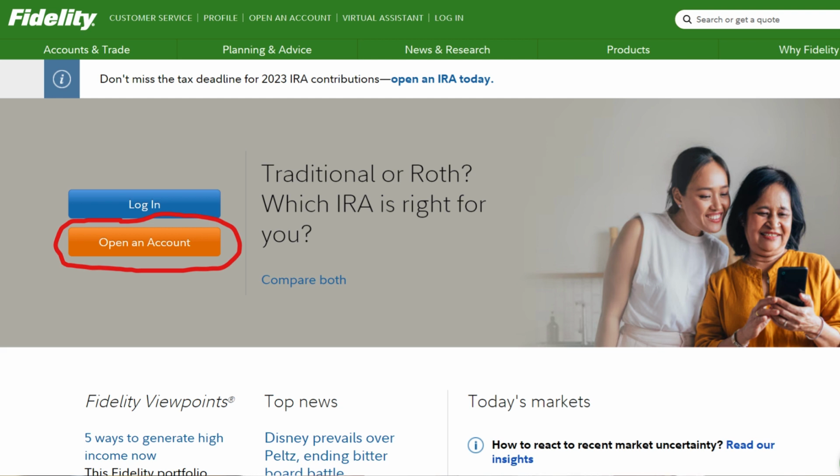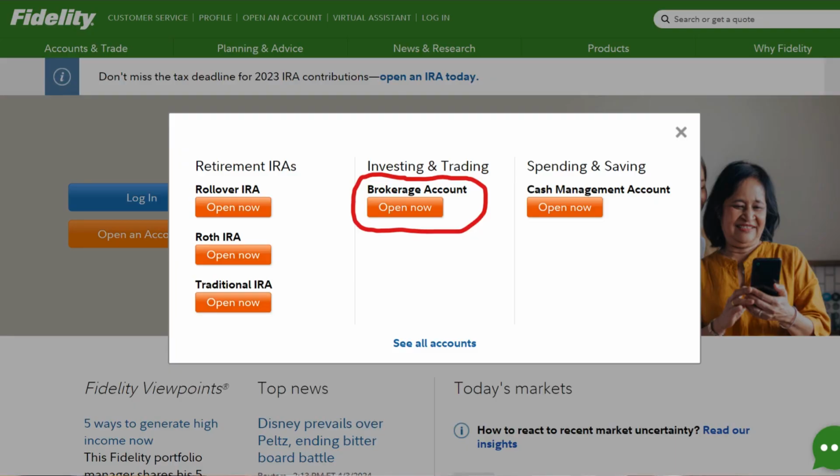But let's look at Fidelity for an example. If you go to Fidelity's website, on the homepage, there is a button right there, very easy to see, on how to open an account. If you click on that, it's going to ask you what account type you're looking for. And right there in the middle is the brokerage account. From there, it's going to ask you, are you an existing customer? Are you setting it up just for yourself? Or are you going to do a joint account maybe with your spouse? And then from there, it's about inputting your information.